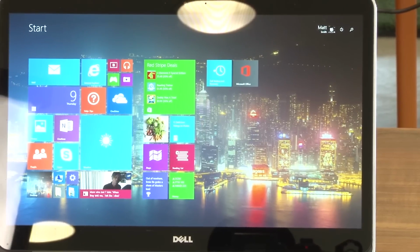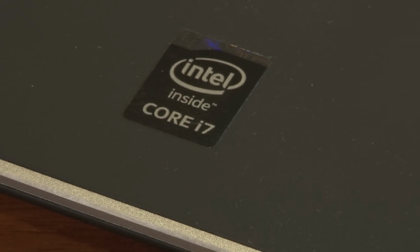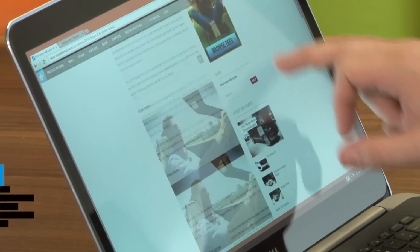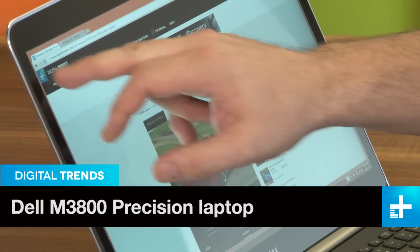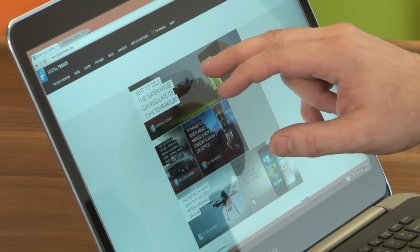The biggest difference is what's under the hood, as the M3800 only comes with a quad-core processor and NVIDIA Quadro graphics. The former scored extremely well in our benchmarks, while the latter isn't quite up for demanding games. It exists only to add a bit of grunt for graphically demanding professional apps.